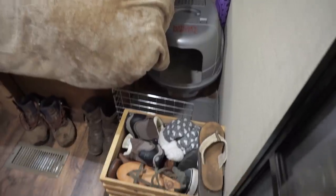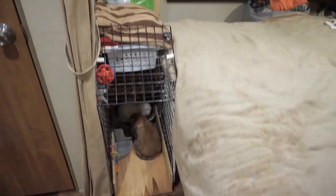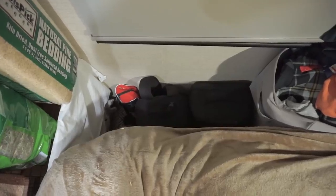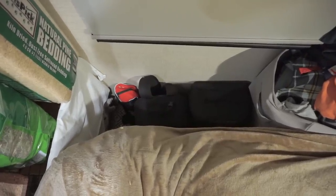We have shoes next to the bed. We have the rabbit's entire cage along with all the stuff for them next to the bed, and all of our camera equipment on the floor next to David's side as well. Now, it was important for us to utilize that, and we're okay with crawling out of bed using the foot of the bed to get out instead of just throwing our feet over the side and walking out. But we really needed to utilize that floor space.